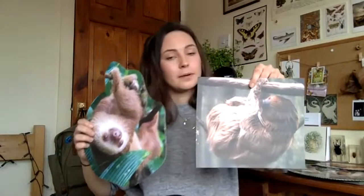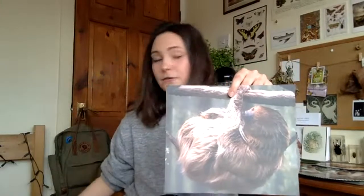And the second species of two-toed sloth is this, the Linnaeus's two-toed sloth. Now, you might think that these two look quite similar, but if you look more closely at the fur and the skin colour on this one, it's slightly darker. And if you have ever seen a two-toed sloth in the zoo, it probably was a Linnaeus's two-toed sloth, because this is the species that's most commonly kept in captivity.